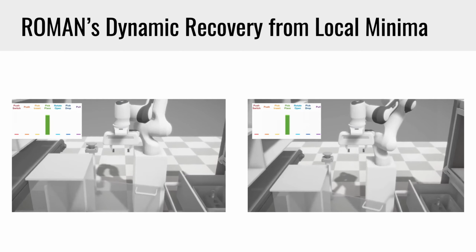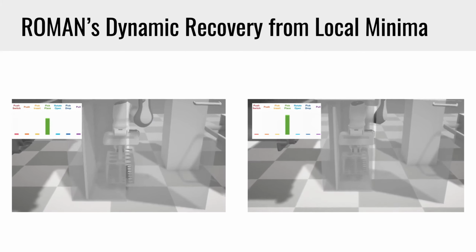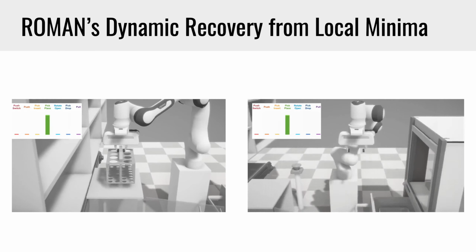Another advantage of Roman's hybrid learning approach is its ability to dynamically recover from a local minimum. In this example, we see how Roman's gating network quickly readapts the weight distribution during picking and inserting to recover from a local minimum.